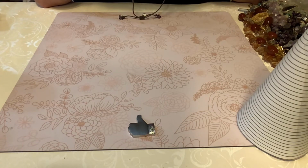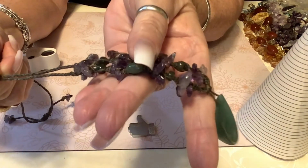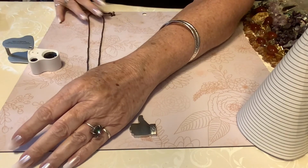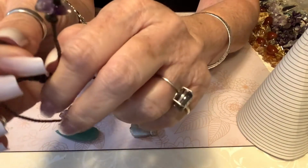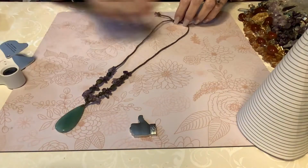I am definitely looking, and I don't want to fib. I cannot tell. But these are an olive green. So I'm not positive, but this green and purple is just gorgeous. Then we have kind of a cord, I don't know if that's a hemp cord. It kind of feels like it. It is a shambhala, and it shortens or lengthens here. And you have the beautiful little beads right there. Amethyst there. This is gorgeous.